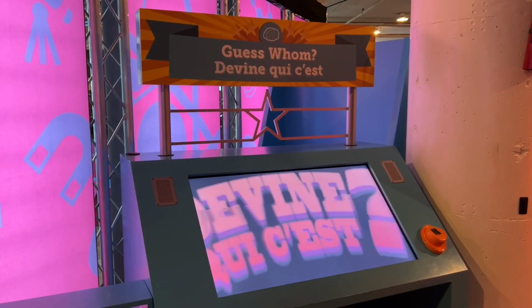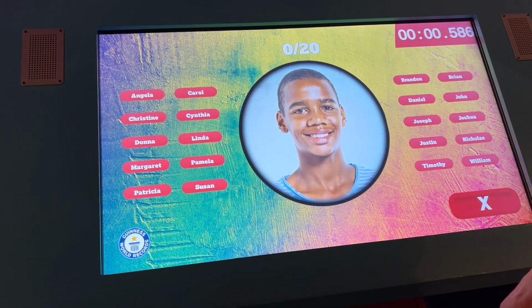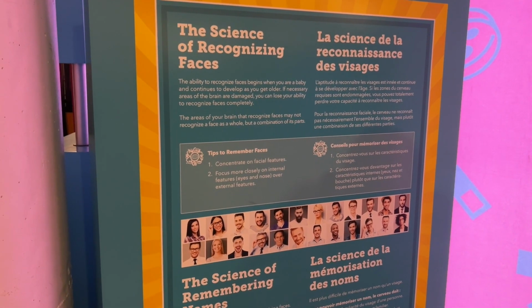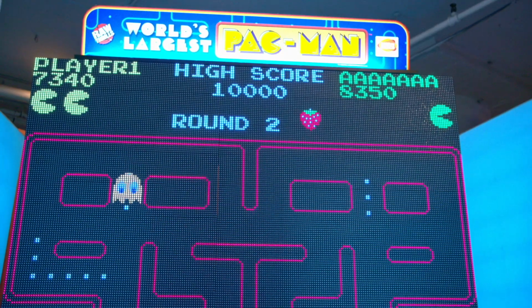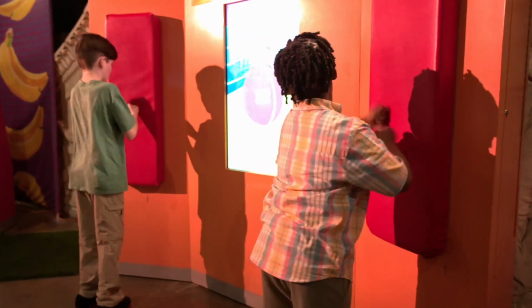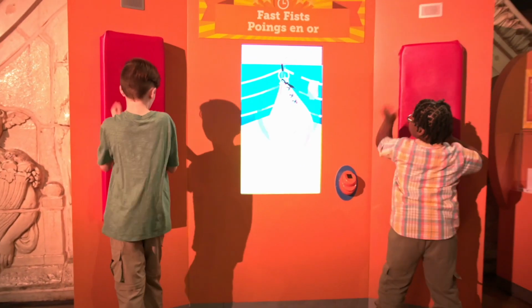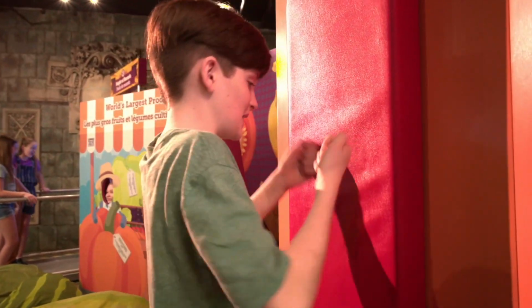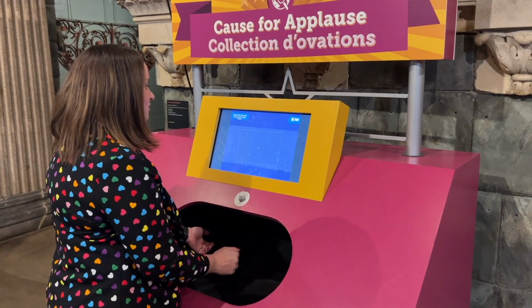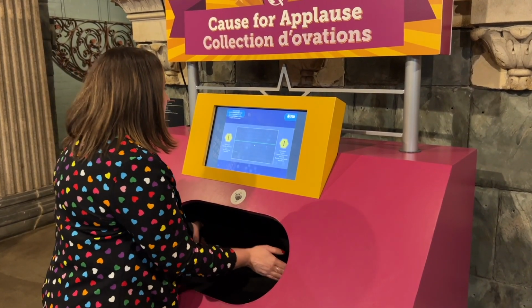If you have a good memory, play Guess Who and see how many names and faces you can memorize. On the other side, learn the science. Like picture a person's name written on their forehead. We have other ones that are really fun to compete with two people. So there's a boxing game that it's like who can box the most. And again, it's the science of how do you do the most punches in the 30-45 second window that you have to do. You can also participate in creating a Guinness World Record, the largest collection of hand claps.